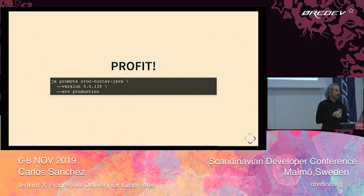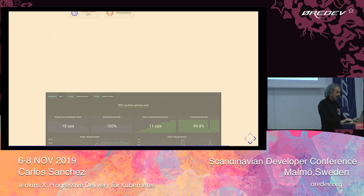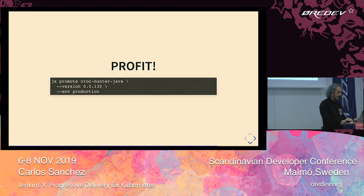And the only thing we have to do to take advantage of Canary deployments once I have configured Helm charts is just do a normal deployment with Jenkins X, which is jx promote. So I'm moving my application from staging to production. I pass the version, and that's my production push that I can do on Jenkins X. OK, so let me show you the demo.